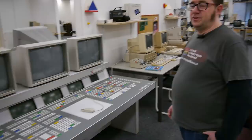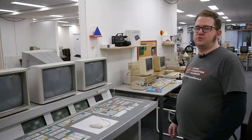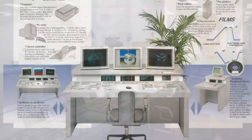I actually found it on the Dutch eBay, and I picked it up. I can tell you it doesn't fit my van, but we drove all the way from near Amsterdam or Hilversum to here, which is normally a trip of 1.5 hours, with my van sticking out with this computer in the back. And how much does it weigh, did you say? 270 kilos, including the monitors, yes.